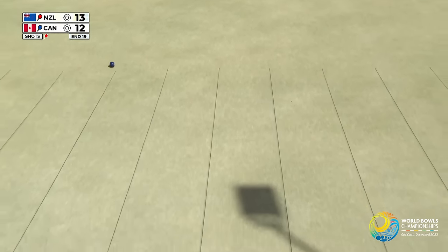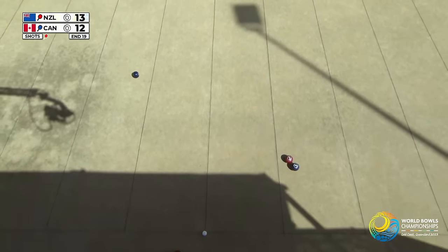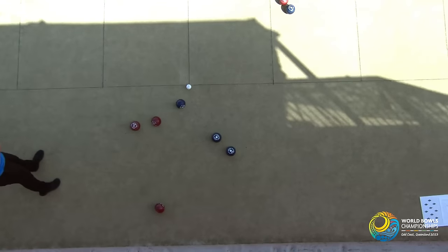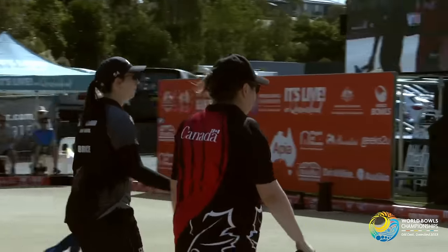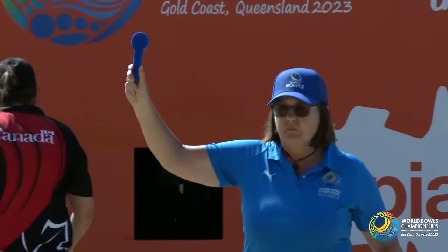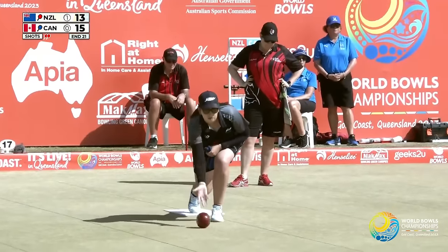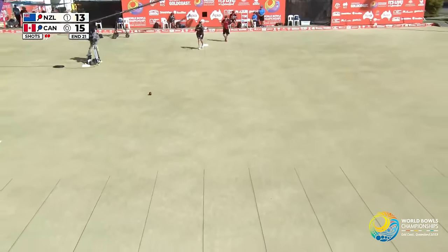Now this last bowl on its way. Is it going to land? It has. And that will be another one on the board to Kelly. And guess what? We are all tied up. No good for the superstitious. 13 apiece. You know, just maintain good breathing patterns and keep a positive mindset. Opportunity to take the lead back.